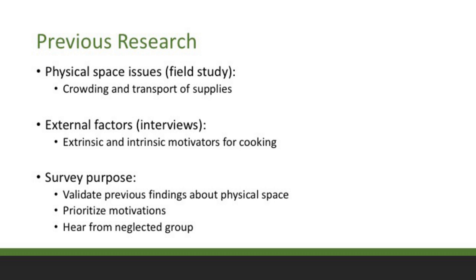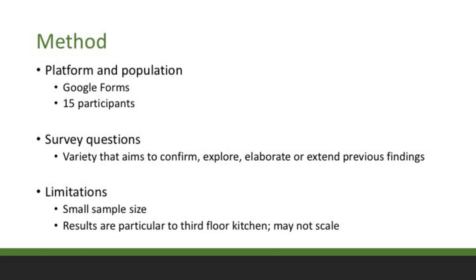In addition, this survey seeks to validate previous findings about the physical space of the kitchen and discover which motivators students prioritize. I distributed this survey to 15 participants using Google Forms. I included a variety of questions, including multiple choice, rating, ranking, and short response that aim to confirm, explore, elaborate, or extend previous findings.